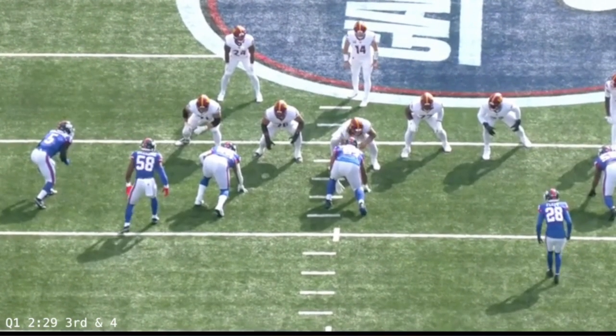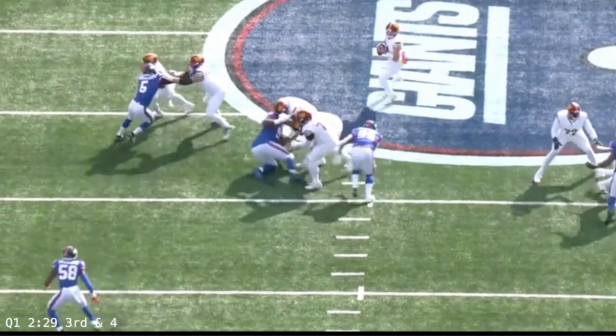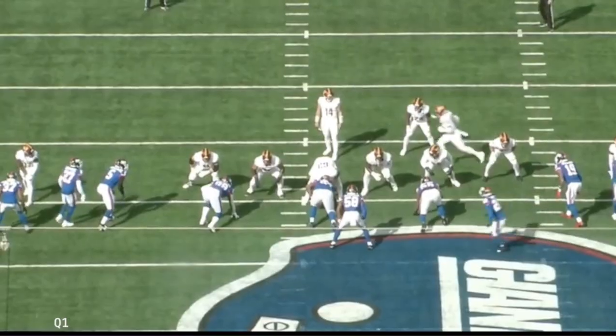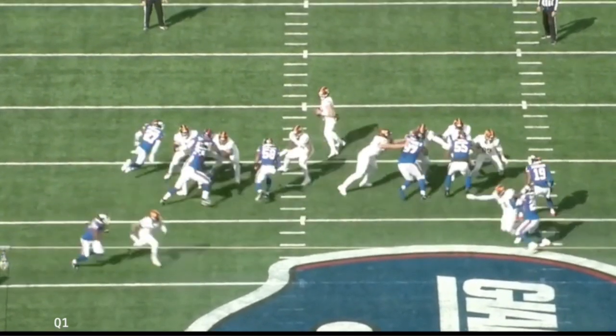That is a lot of eyes. That is 6 eyes, 3 pairs of eyes on Dexter Lawrence as Lawrence ends up getting blocked by all 3 of them, and no one picks up Leonard Williams for the sack to end the drive for the Washington Commanders. Not even sending blitzes and you're getting home. Just a simple game up front that is not passed off and not blocked well by the Washington Commanders.